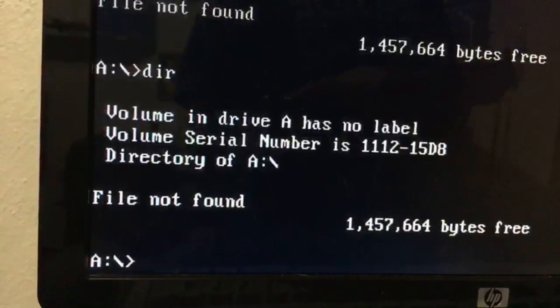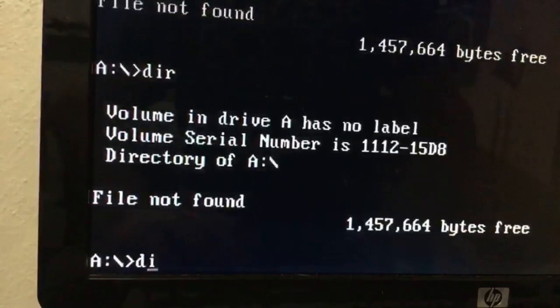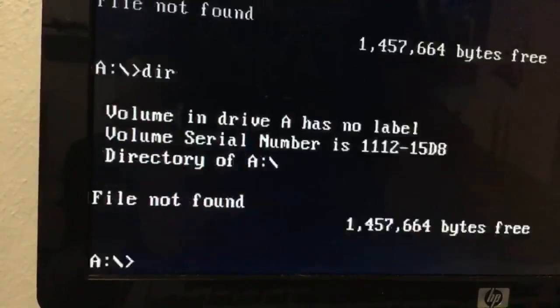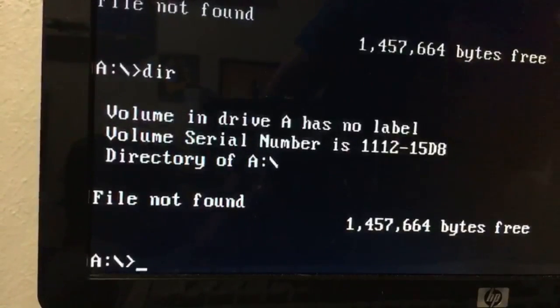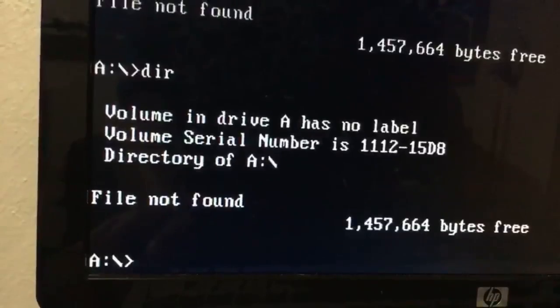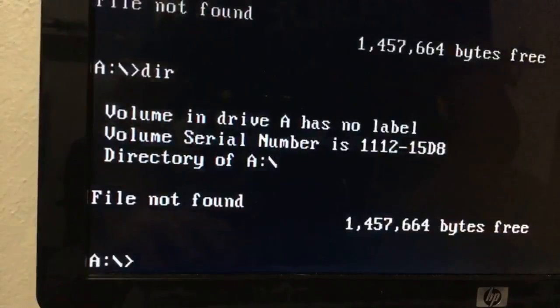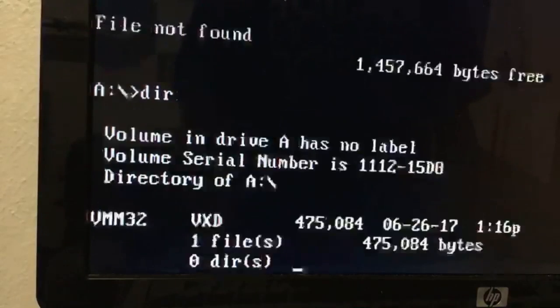Another blank floppy disk. That one's cracked up to hell, so no thanks, I won't use that one. That one's also blank. That one's also blank. Alright, now I'm moving into the yellow floppy disks. File not found. Oh no. I need my file not found. Oh!